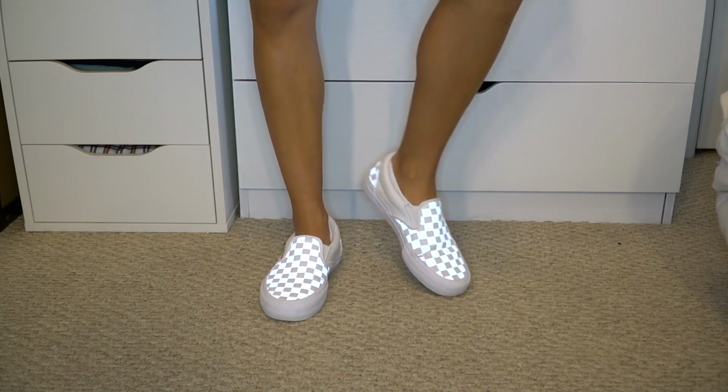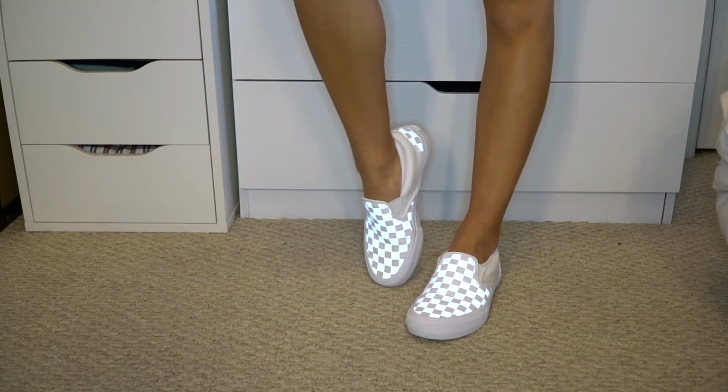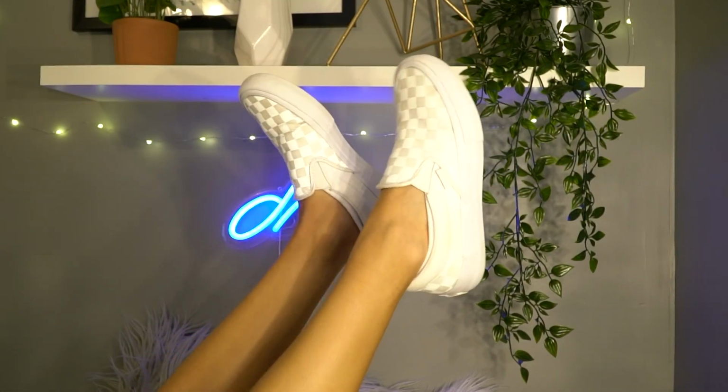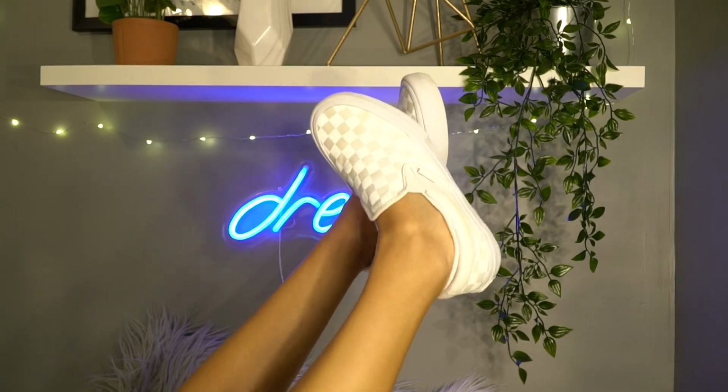If you want a pair of checkered slip-on Vans but don't want to be basic like those black and white ones, you need these ones. I don't know if you can see. Oh, you can. Oh my gosh, you can see the reflective squares in these. These are the slip-on pros, I'm pretty sure, which just means they have extra cushion around this part of the shoe. The insole is a lot thicker and more comfortable, and these are just more durable. They last longer, and look how cool that is.